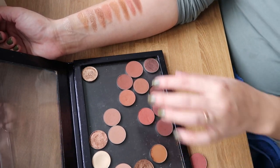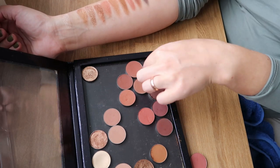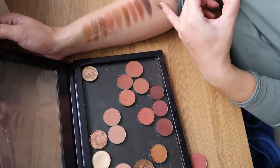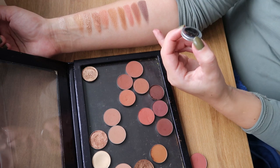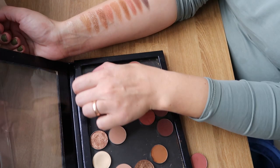That can go. And we have one shimmer left, this guy down here, which is Steampunk by Makeup Geek. I'm gonna get rid of that one too. It's a duochrome, but it's too dark, I find. So this palette went down a lot. I'm very happy with that.